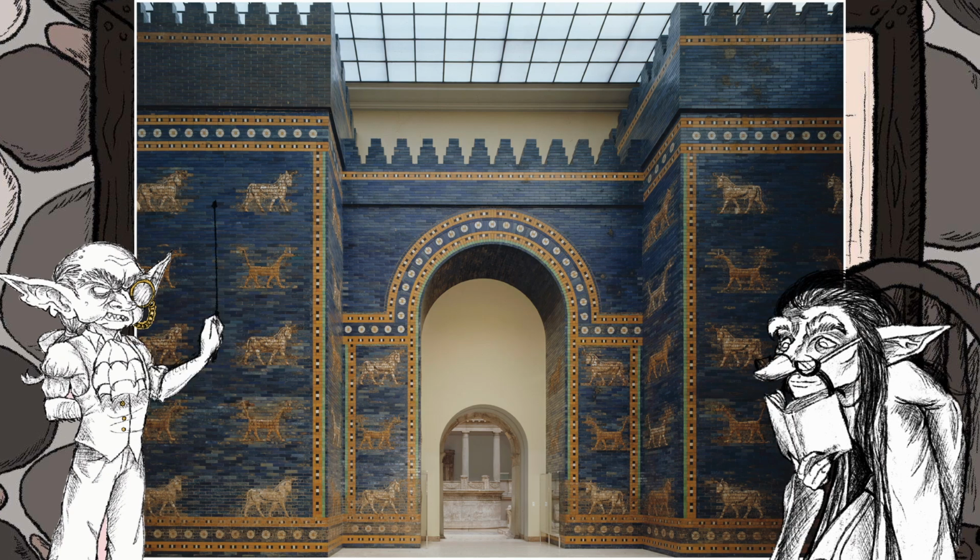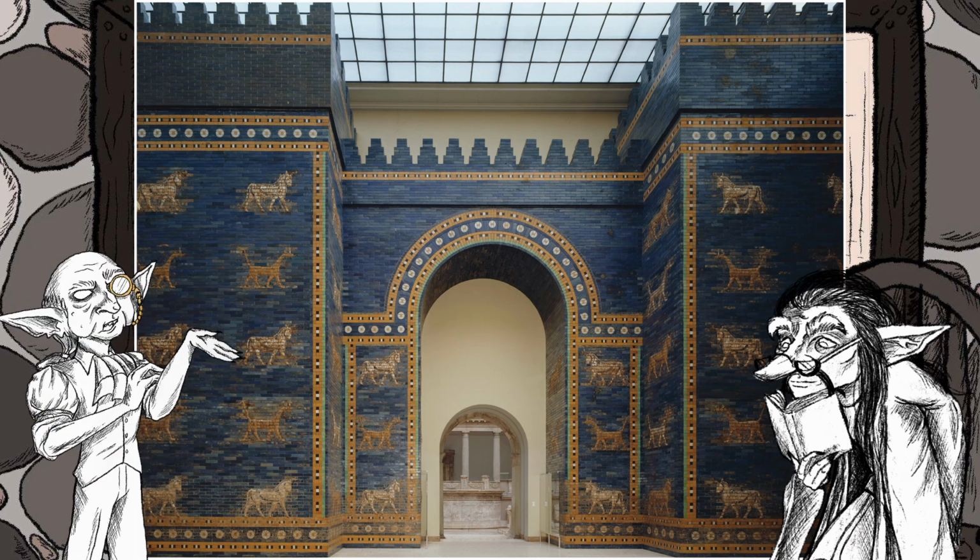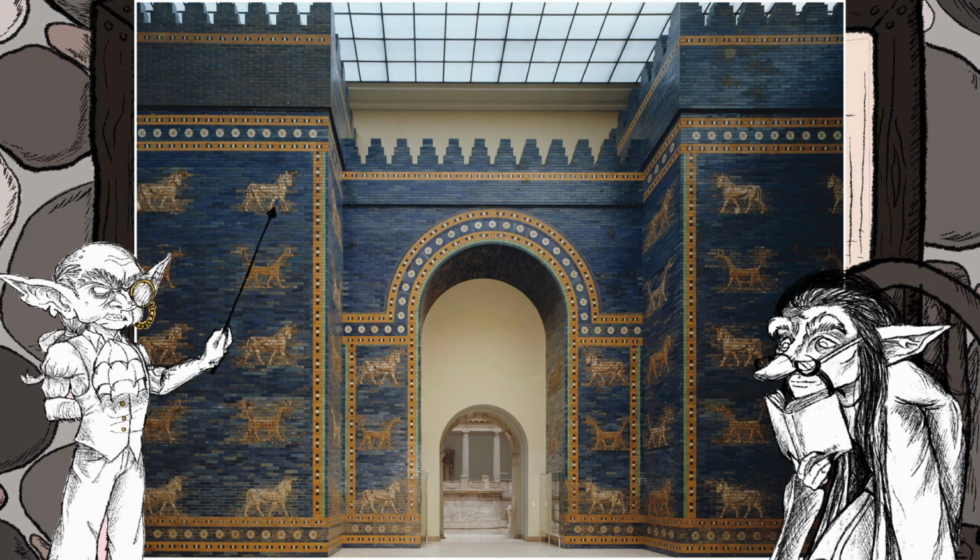Speaking of controversial things, here's the reconstruction of the Ishtar Gate. This is a reconstruction of one of the 50-foot high entrance gates built into the walls of Babylon by King Nebuchadnezzar around 575. About half of this is reconstruction. What might be so controversial is that it's currently in the Pergamon Museum in Berlin.